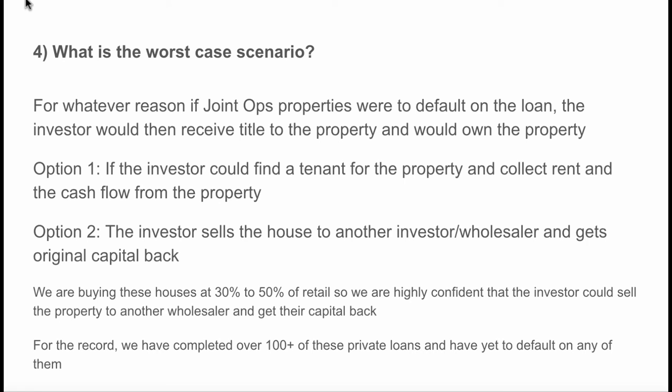So what is the worst case scenario with these private money loans? We get asked this all the time, as we should. Worst case scenario is that Joint Ops would default on the loan. We wouldn't pay your interest, and you could then default on the loan. At that point, the investor would receive title to the property and would own the property. Part of the reason we think these investments are such a sound option is that if you invest in a stock or if you invest in a REIT, you don't own all of the asset.